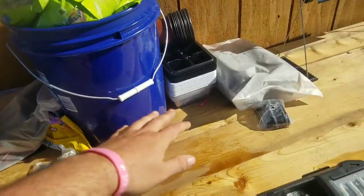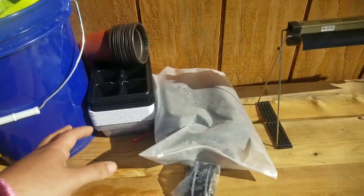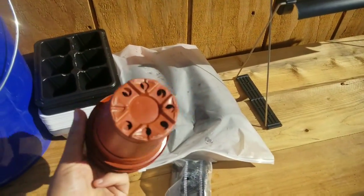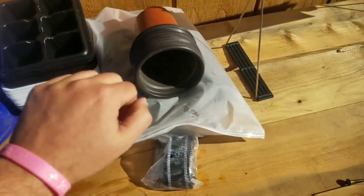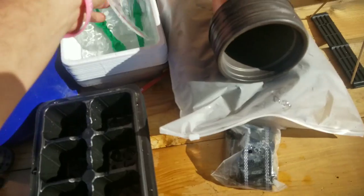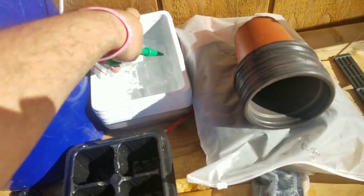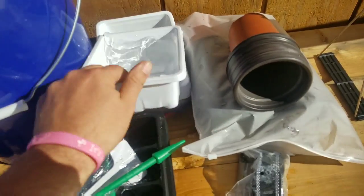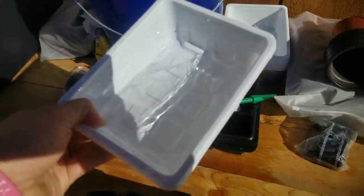I have here my seed planting supplies. They're tucked away because it's super windy, but these are just my 4-inch pots for transplants. I have here some domes that, oh nice, it's already got some rain the past couple days here. Just a second here.